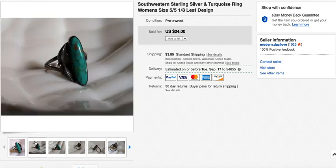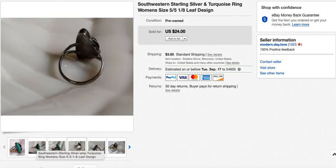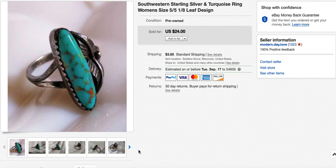This one did not have any sterling marks or anything. I paid $1.50 for it, and it obviously was sterling, so I did bring it home and acid test it, and it did test as sterling silver.